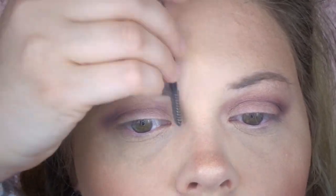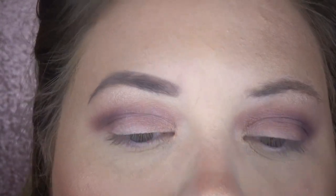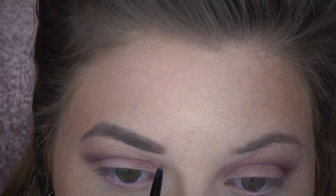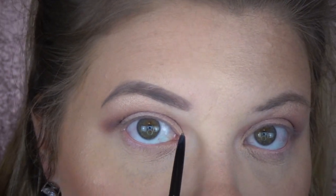This front part right here, the inner part of your eyebrow, is the hardest to me because you just don't want it to look super unnatural. And you want it to kind of start with the corner of your eye right here. You want it to be about there. So that's my goal every day in life.